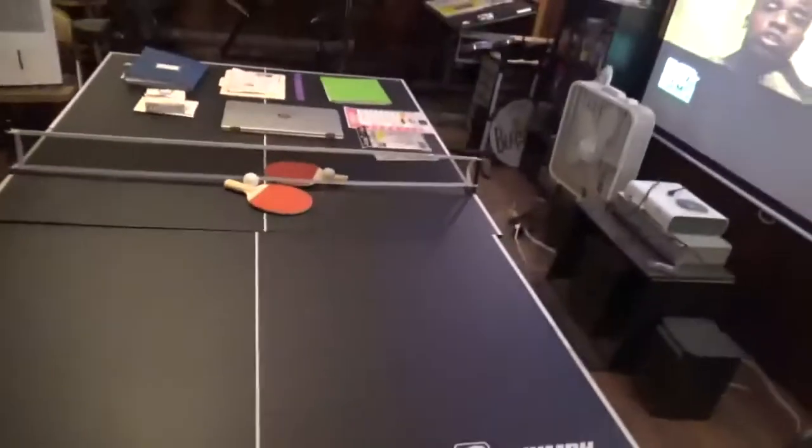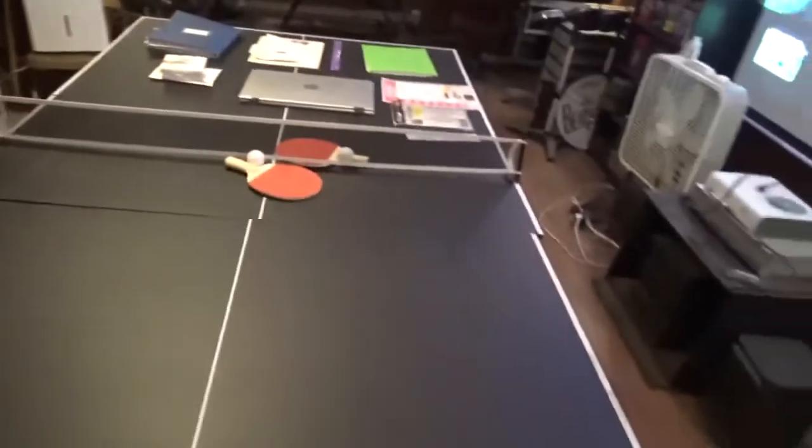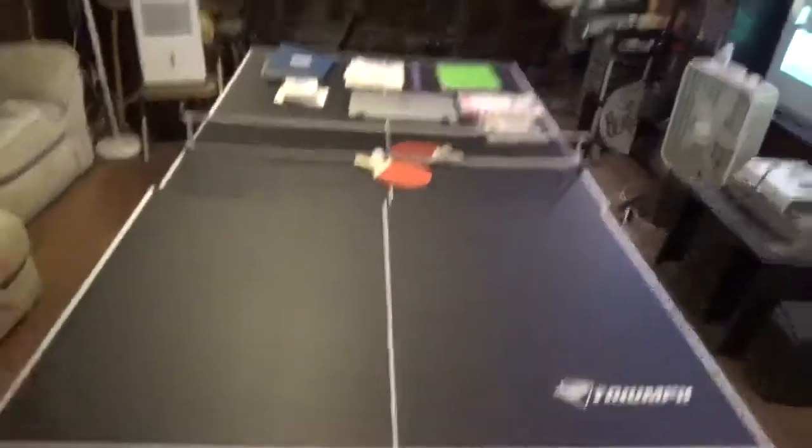This used to be one of my favorites down here. Is the Pop-A-Shot game. I'm a big Pop-A-Shot fan. I got the ping pong. I haven't played any ping pong. Underneath is a pool table. I played a couple games of pool, but I haven't really gotten into it. I was focused on school, like I said, and getting through that and doing all that. And, you know, it is what it is. But we got the Pop-A-Shot.